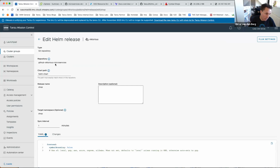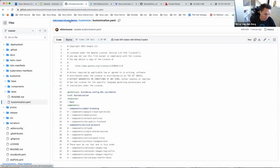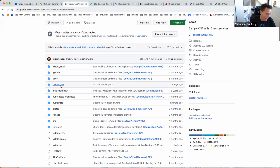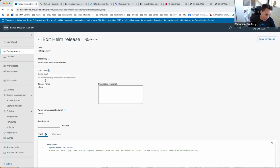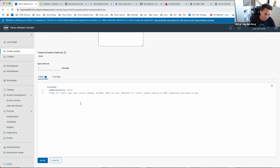And the nice thing here is that this one is pointing to a Helm chart on a Git repository. So I'm going to the same microservices demo. There's also a Helm chart folder that holds the chart.yaml file. So I'm pointing at this folder, and then I can use this Helm chart. For those of you who know the values.yaml file, I can update configuration options using this option here. I can add parts of my values.yaml file, change the configuration and add it here, save it, and then it will be applied to my Helm deployment.